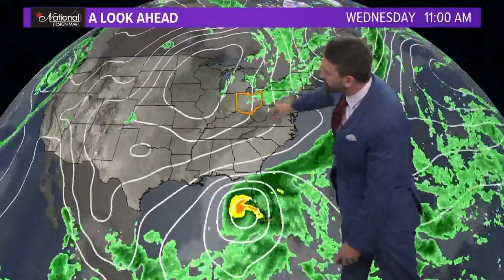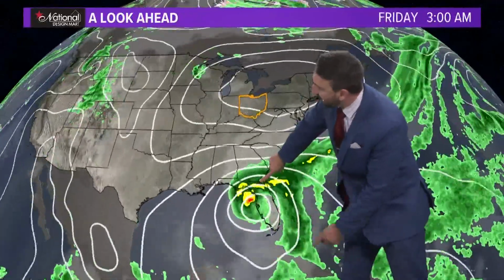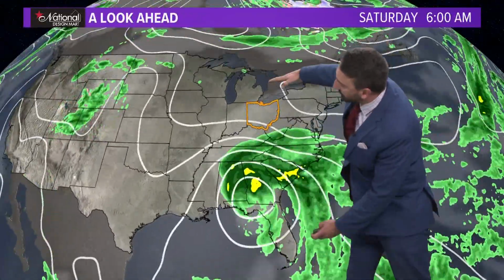Why do we need to care here in Northeast Ohio? Well, the high pressure and low pressure we have right now will keep this at bay. It'll slow this system down. But as we go through time, especially onto the weekend, look what's coming our way. Are we going to get hit by this? What can you expect in terms of impacts? We'll break that down ahead in your full forecast.